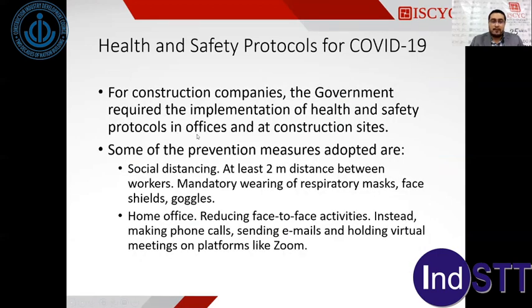For construction companies, the government required the implementation of health and safety protocols in offices and at construction sites. Some of the prevention measures adopted are social distancing, at least 2 meters distance between workers, mandatory wearing of respiratory masks, face shields, goggles, home office, and reducing face-to-face activities. So instead of having a meeting with other staff physically at your workplace or at the project site, you would try to do it via phone calls, emails, or virtual meetings like Zoom, GoToMeeting, Teams, etc.